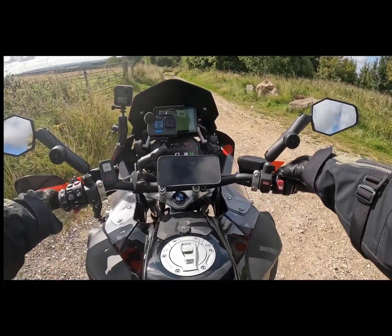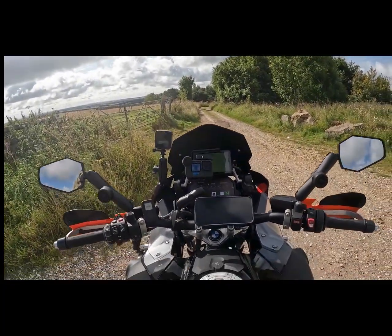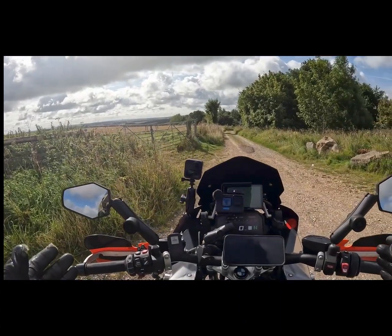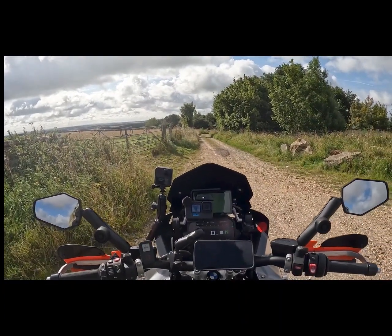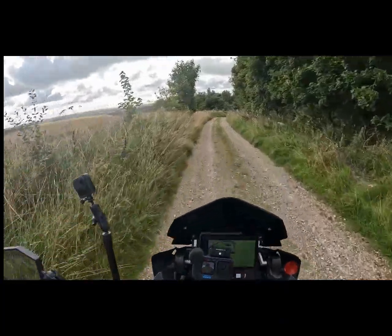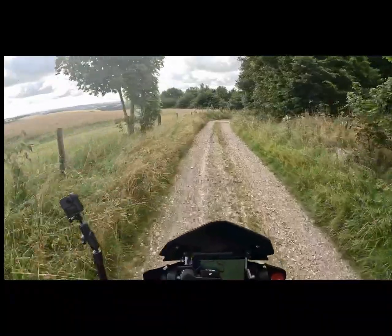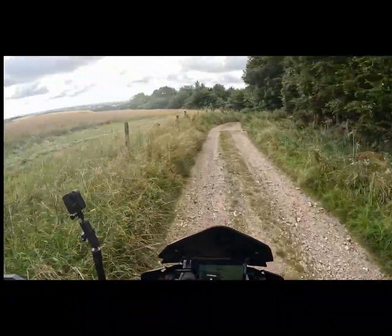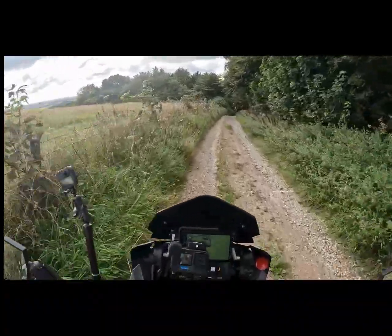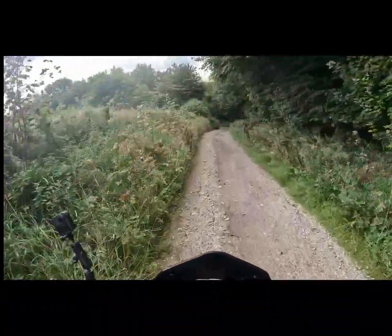Well, here we are just over the back of Hackpen Hill near Marlborough, and I'm just going to turn the bike into enduro mode. It's fairly easy to do. And so we've gone from dynamic road mode down to enduro mode, and now I've taken a bit of traction control off the rear wheel, and now we're heading down towards the back of Hackpen Hill down this nice little track. So sit back and enjoy.